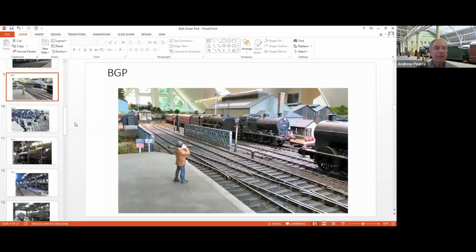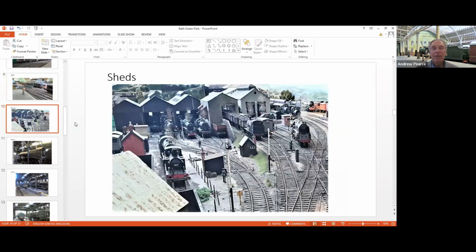Okay, next one, please, Tony. So we've moved out a little bit. This is looking back towards the engine sheds. You can just about make out the station train shed just above the Midland shed. That's interesting. The picture's got compressed slightly. Apologies for that. That'll be my fault entirely. That's okay.